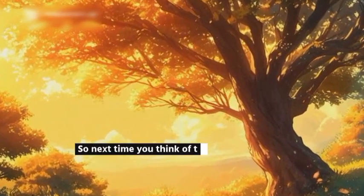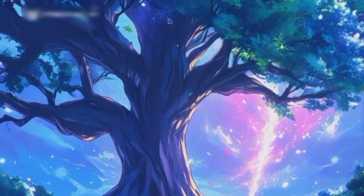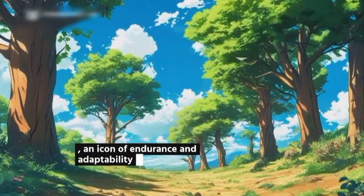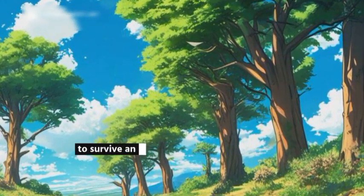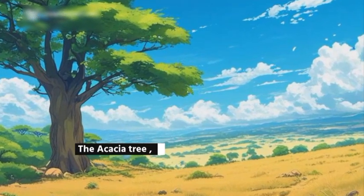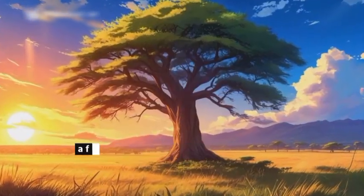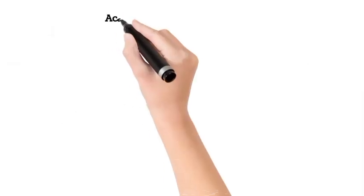So next time you think of the African savanna, picture the majestic acacia tree, standing tall and proud, an icon of endurance and adaptability. It's living proof that nature always finds a way to survive and thrive, even in the toughest conditions. The acacia tree, with its clever adaptations, is a fascinating reminder of the incredible ingenuity of the natural world. Acacia tree, umbrella-shaped tree.